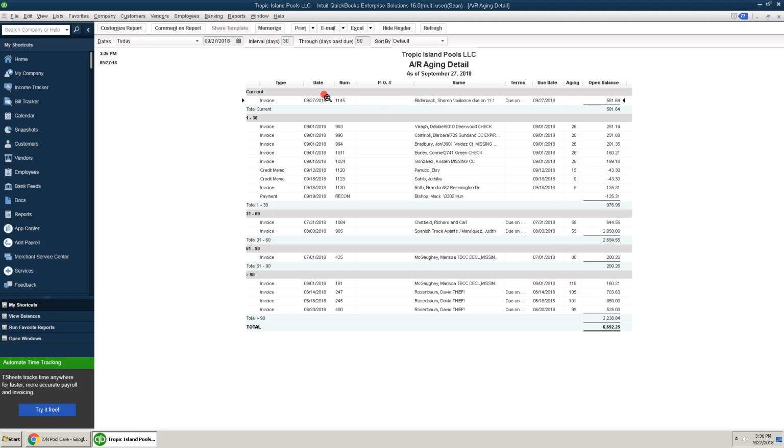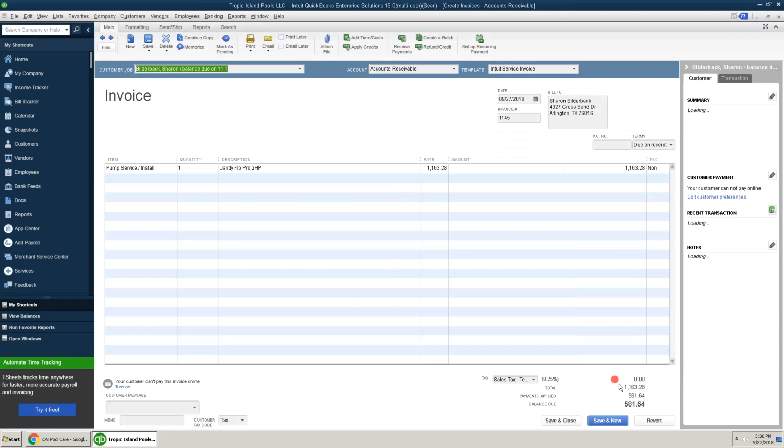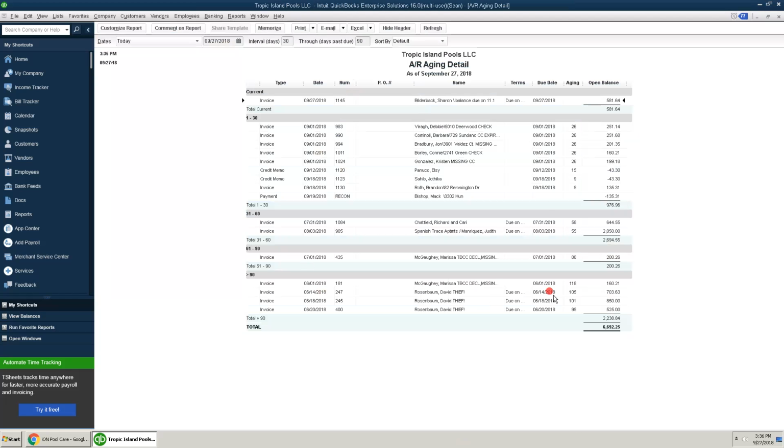As for this one, this was a total amount of $1,163.28. I actually made a deal with her for a payment process. We split the payment into two. So I actually collected half of this payment, and then I made a note on her name that said the rest of the balance is due on 11/1. So all the payment and all the money has been collected for the day.